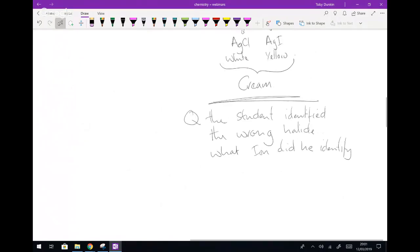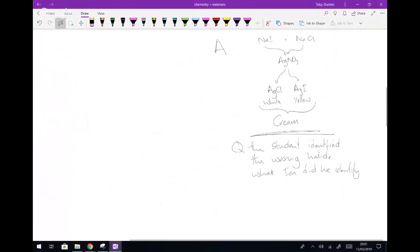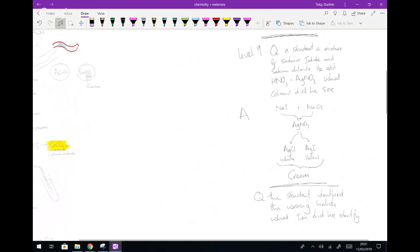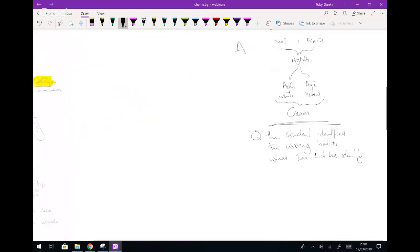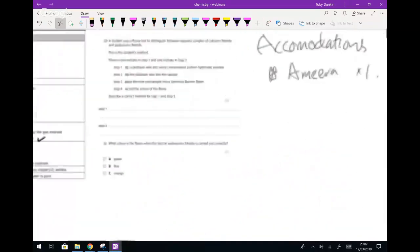He thought it was bromide because it told you what was in it. If he's not choosing iodide or chloride, then he must have gone for bromide, and the observation would have been cream. So it hinted at what the observation was in the previous question. Really, really mean. Level 9 all day long. I've never seen it since. Really tough, but it was a great exam question. Proper stretch and challenge.